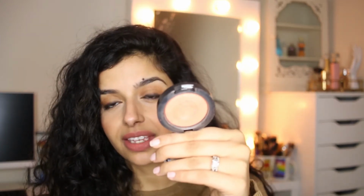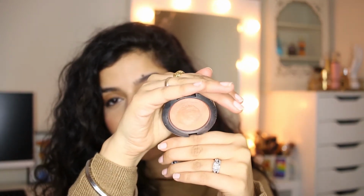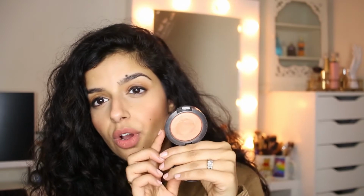And then this one, I wasn't going to include because it was part of a collection at MAC, but I have used this so much, you can tell. It's Blazing Haute, from the Extra Dimension collection by MAC, but I'm just going to quickly show you this, guys, because I know we can't get this anymore. The colour is a little bit off, but it's a light peach blush, and I love my peach blushes.